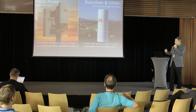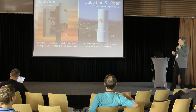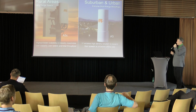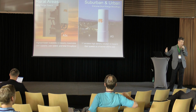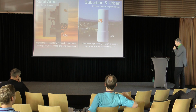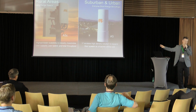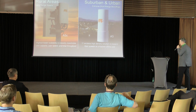The only thing is all our radios are the latest 802.11ac, so they're the latest 802.11 standard. They're also big MIMO, so they're 4x4 MIMO today, and we're already working on 8x8 and going further on that, and you'll see the connection speeds you can get from that. These are well over 1.5 gigabits per second radios, actual rates to the customers.